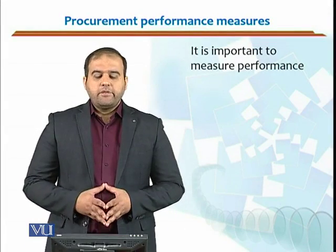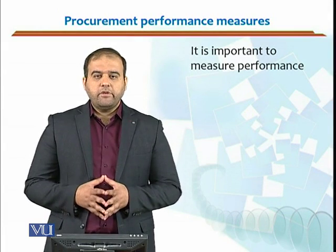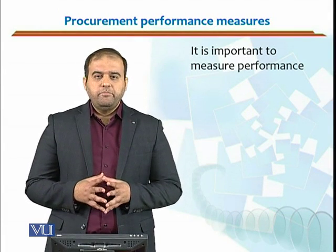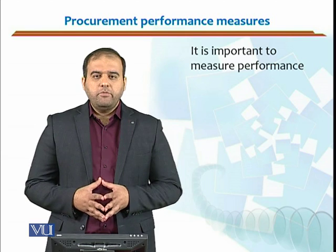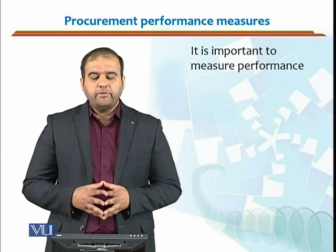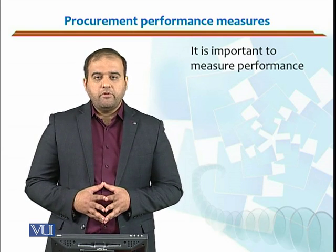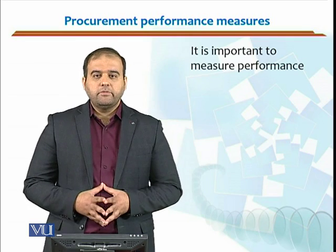Now let us look at the procurement performance measures or metrics. It would not be a metric, it would be some guidelines about the measurement of the procurement process. Actually, it is important to measure the performance of your procurement process.